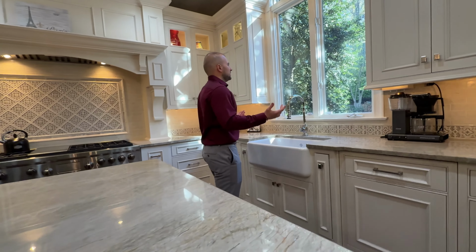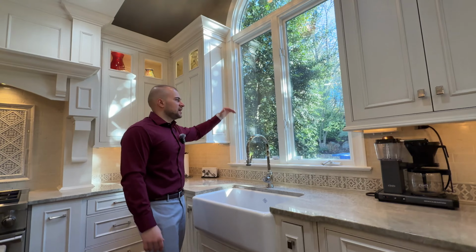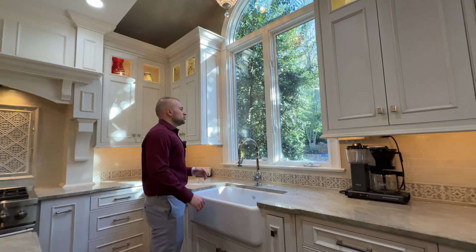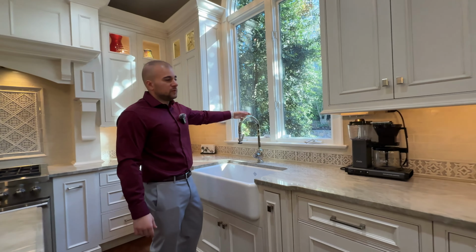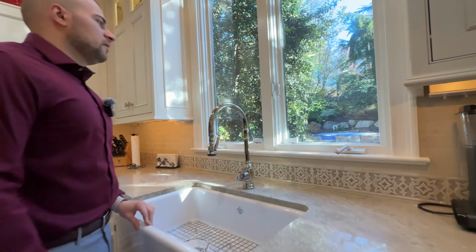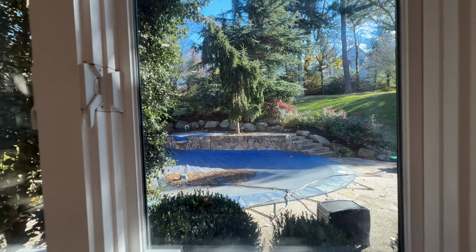And looking out here, I mean, guys, this window, look how high it goes. The amount of natural light this house gets is absolutely amazing, but you can see the entire backyard from here. We're looking at our heated pool with a jacuzzi as well. This house is sitting on an acre of land, so you have a lot of lot size.